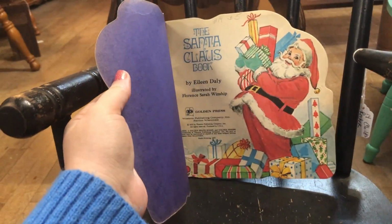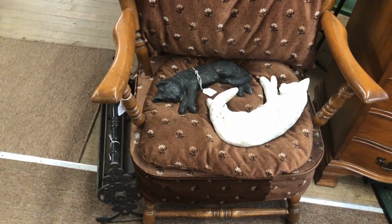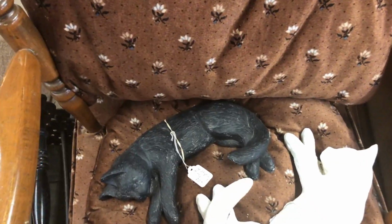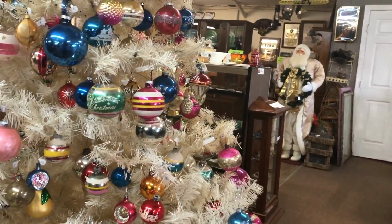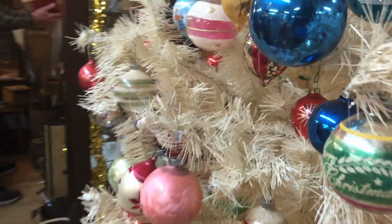This one is from 1972, and the images were great on it. I wanted to show you guys this. They had these adorable black and white cats on this chair. They were this heavy cast iron type material and were very flat on the bottom, so I'm assuming they were probably door stoppers, but I thought that was cute that they just had them set in the chair.